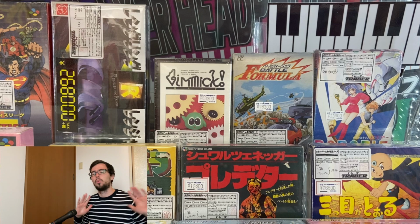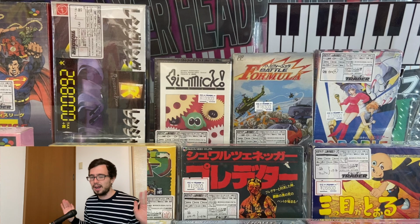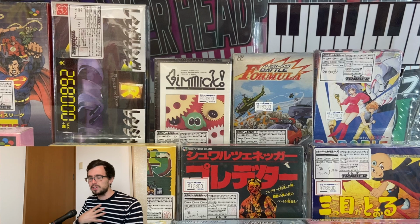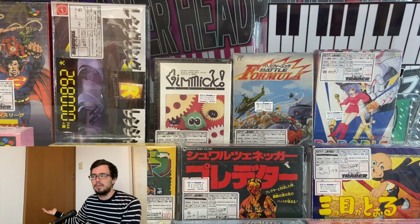Again, Trader is actually a really great place. If you're in Akihabara, I highly recommend you go there. I'd say Friends and Trader often vie for the top place in my heart of video game shops in Akihabara. Rendering Ranger R2, I think it's just a side scroller, or just a regular shooter.